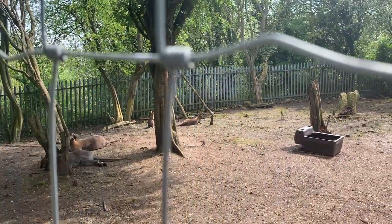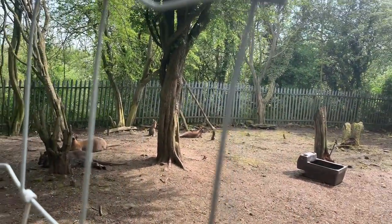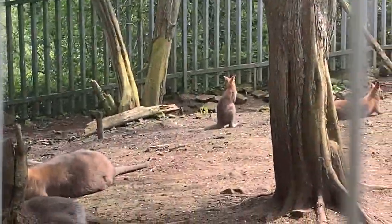Oh, they're not interested in food. Skippy. Aww. Skippy. It's not Skippy. That was kangaroo. Skippy, the boss kangaroo. See if you can just get zoomed in on him. There you go. Go on, see if you can get him tighter.